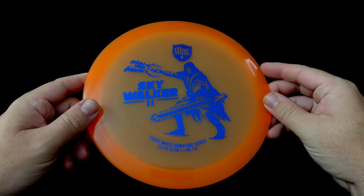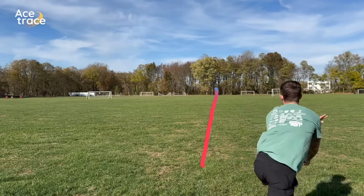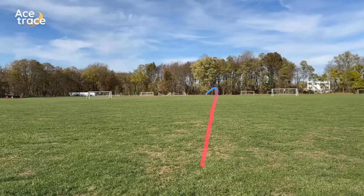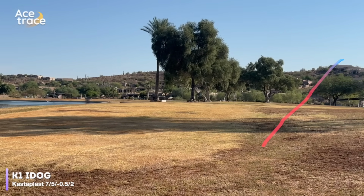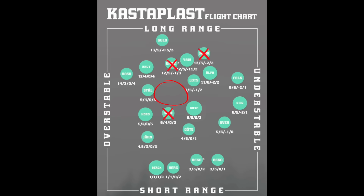But a Domi Champion T-Bird and a Color Glow C-Line FD1 were always going to be on the more overstable side of this slot anyways. So between that and Caleb's power, I'm not surprised the Iduga had a little bit of turn. However, when I threw it, I found it to be much more overstable. Putting it out high and flat, it got a huge fade. And that means the Iduga passed this test with flying colors, and finally fills a critical slot in Kastaplast's lineup.